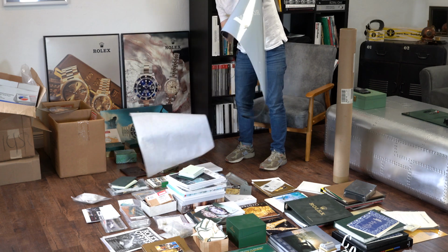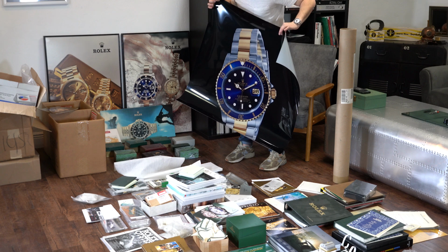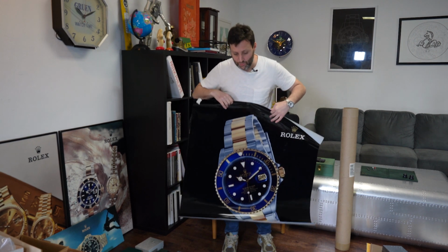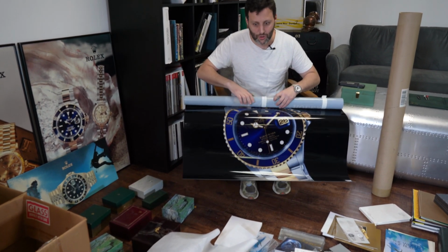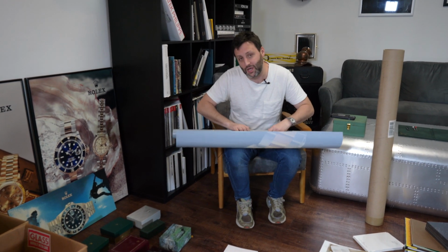A two-tone bluesy Rolex Submariner. Really cool stuff. I guess it's silk screen. I'm not even sure what they call these. So we're going to talk about the values as we go through these things, and just to clarify, these are what I believe roughly the values of all this stuff are. I could be wrong, I could be right. I hope I'm right, but we took a gamble and let's see if it paid off.